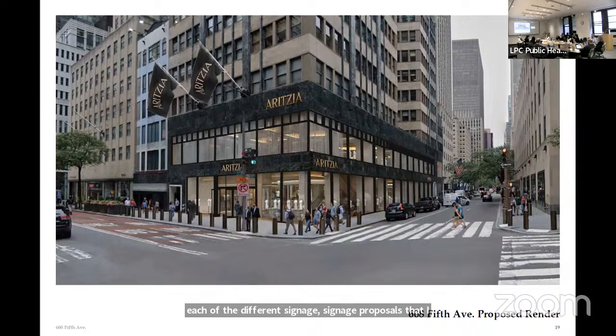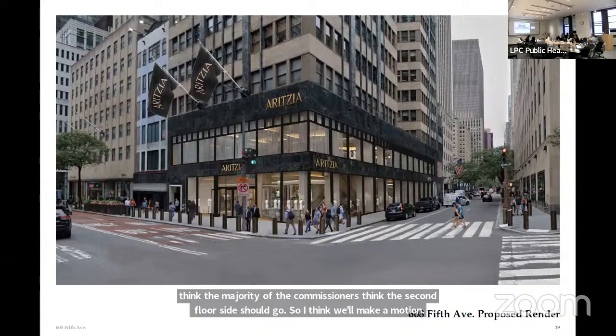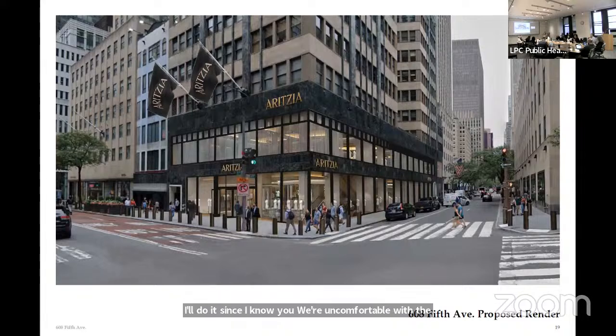So I think we'll make a motion. I'll do it since I know you were uncomfortable with the color. And we'll do a motion to approve it with the reduction in the signage, particularly at the second floor. So in the matter of docket number 24-04737, 608 Fifth Avenue, the Colette Building, individual landmark, a transitional Art Deco international style office building designed by Victor L.S.